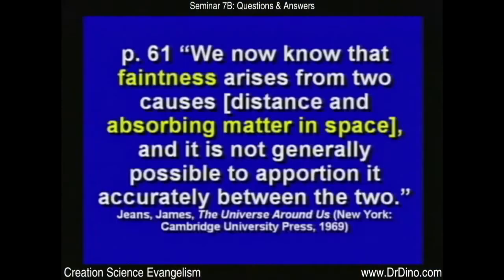They say we know that faintness, that's how bright the star is, arises from two causes, distance and absorbing matter in space. This was happening. They look at a star and say, wow, we know that one is 4 billion light years away. And look at that one over there, that one's only half as bright. So it must be 8 billion light years away. They use the inverse square law. And that's all logical if there's nothing in between absorbing the light or scattering the light. Just because a star is dimmer doesn't necessarily mean it's farther. It might be something's in between, a dust cloud.